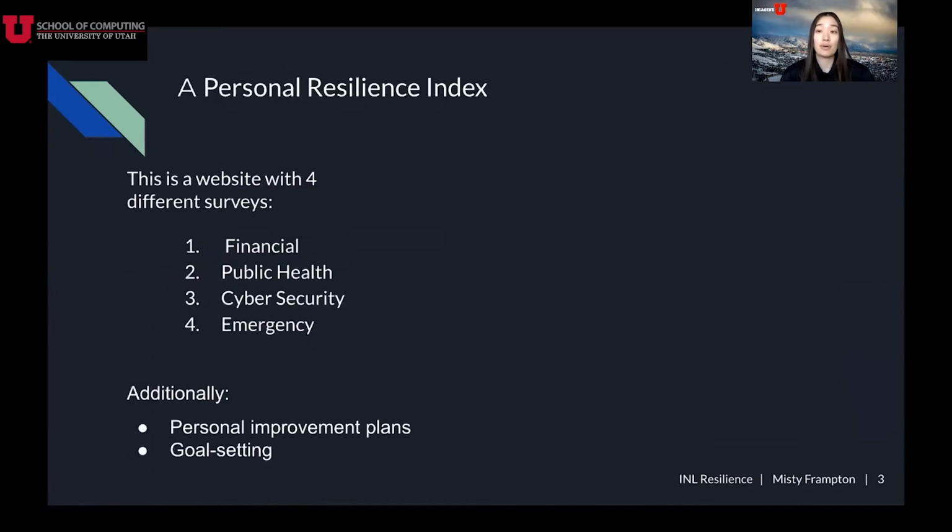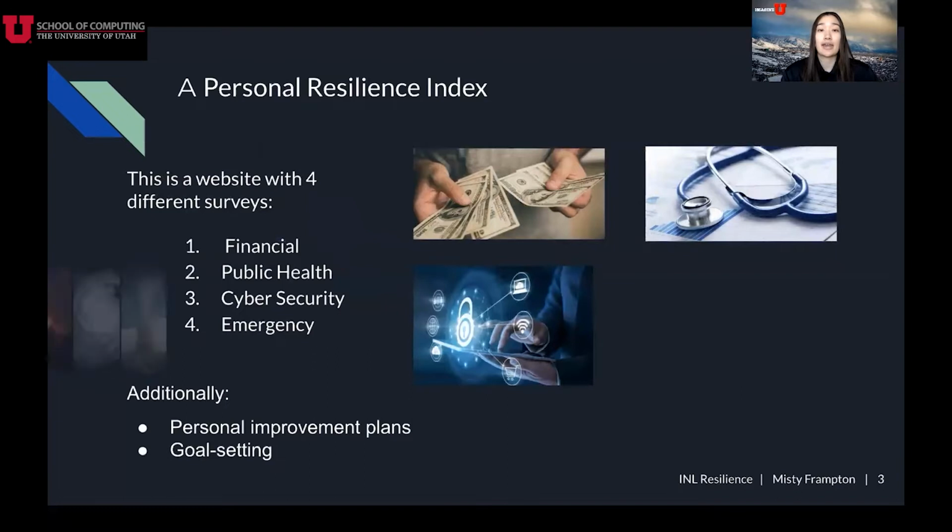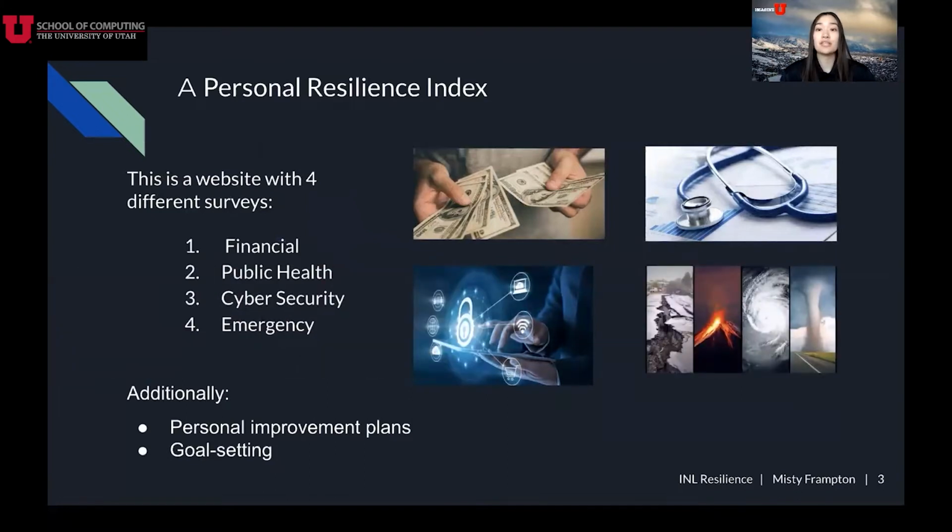So the result of our project is a personal resilience index. We are teaming up with Idaho National Laboratories to create a web application where a user can take a survey in 4 different categories: financial, public health, cybersecurity, and emergencies like natural disasters. So the user will get a score back based on their responses from each survey to see where they land on the resilience scale. Then they will get a personally curated improvement plan that gives the user tasks to do to improve their score. It can also even set goals to keep them motivated and on track.